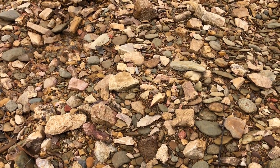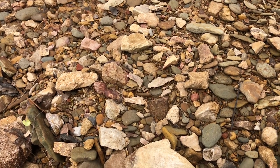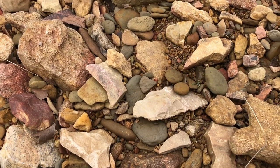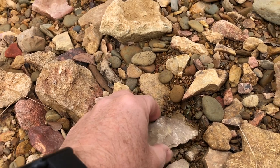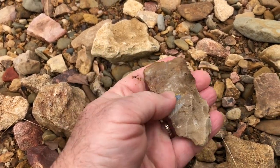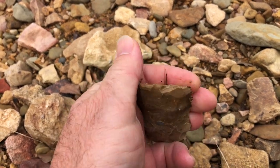This would have been a live action just after finding that second tool on this same rock bar. And there's another one laying right here. You see right in the middle. Pull this guy. Is that a broke? No, that's not a broke. Well, it's a little banged up. But that's a square base knife.